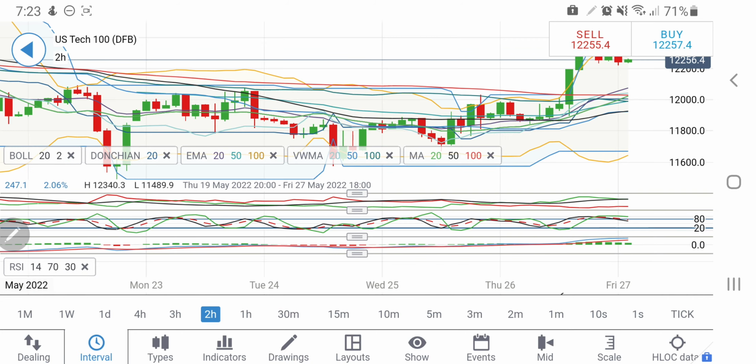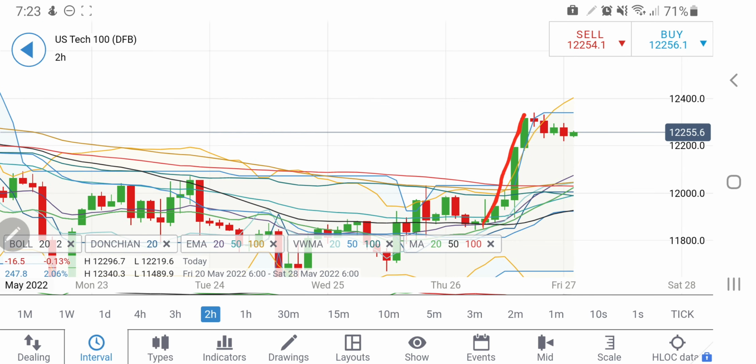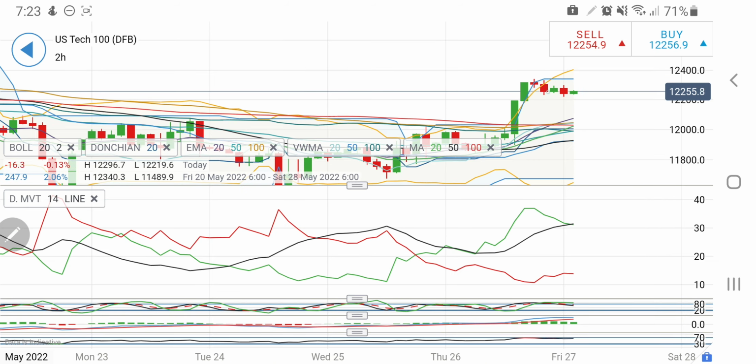It has come down a bit, and if you look at the 2-hour charts, on the 2-hour charts too, after this bullish move, it is trying to retrace back a bit. The support there at 12,200, 12,180 can be there, which is going to be a stronger support, and any breakout beyond 12,300 is definitely a good indication that the same rally can resume, and it may try to achieve 12,500, 600 zone, which is a stronger resistance.